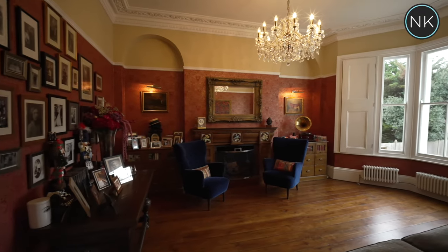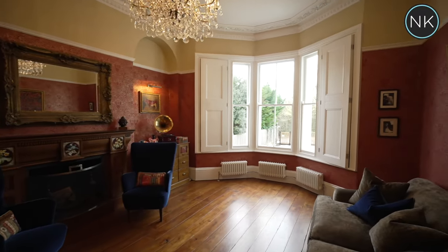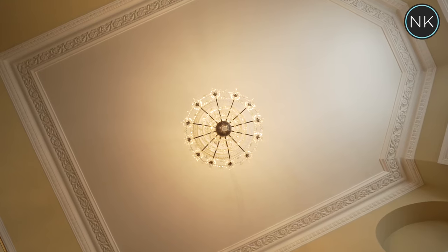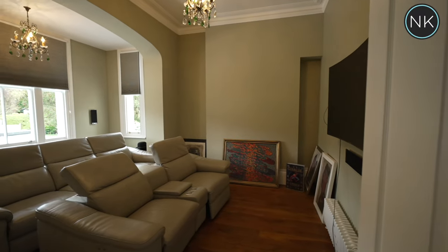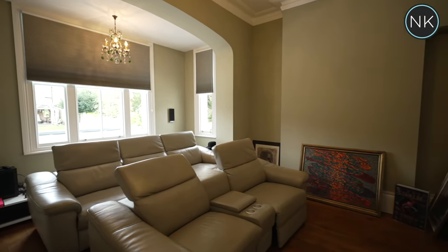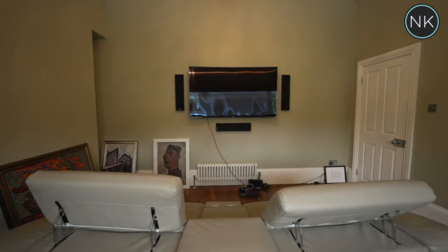And that's exhibited here in the imposing sitting room. Huge shuttered windows overlooking the front and an elegant fireplace too, for more formal entertaining. The next reception room has plenty of natural light from all of those windows. However, as it's currently used as a cinema room, you may want to draw the blinds to keep the sunlight out.